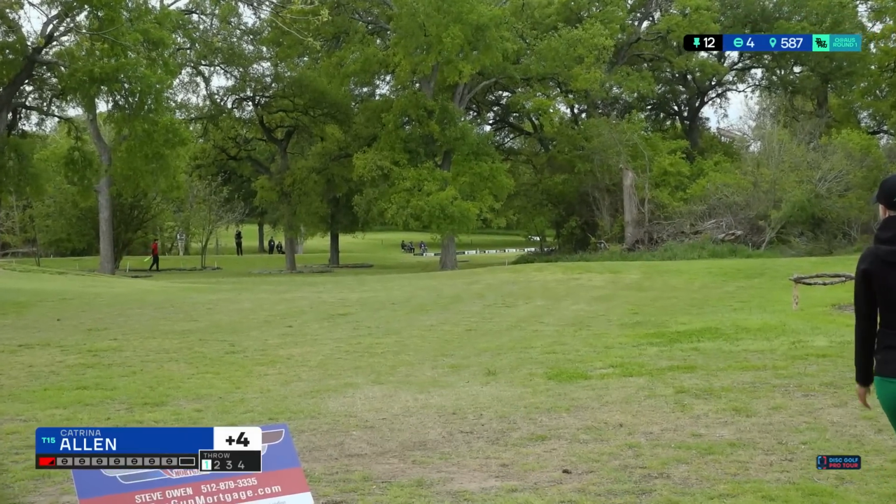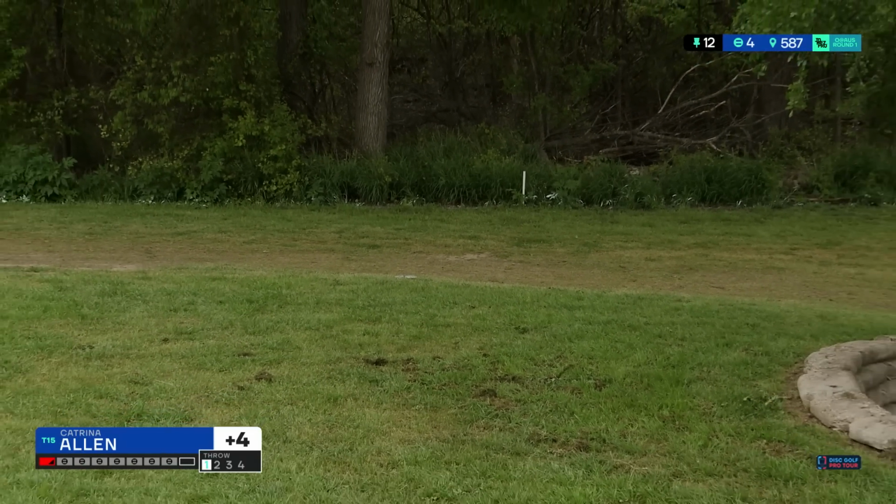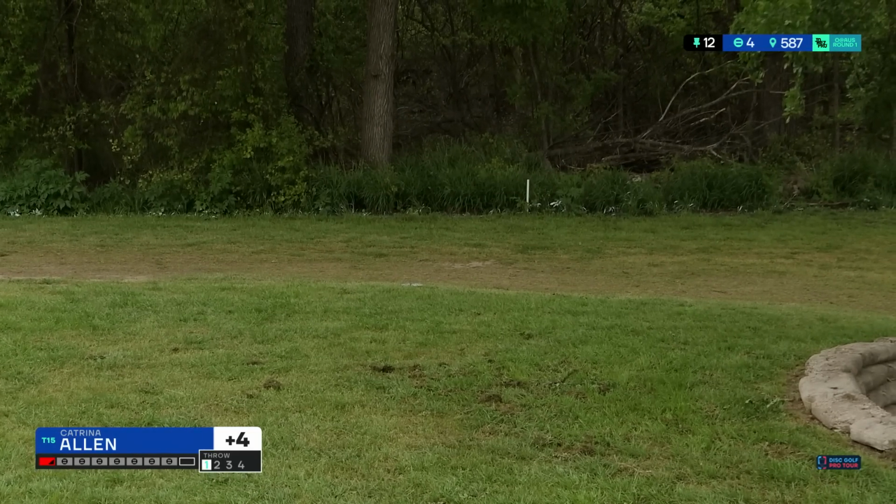Catrina's disc turning over towards the out of bounds. That's kind of huge. That's giant for sure. Great shot. She might be far enough.